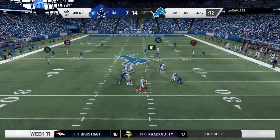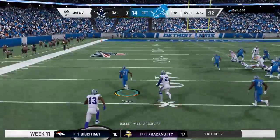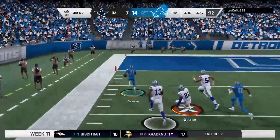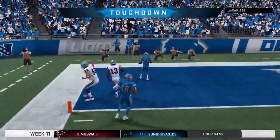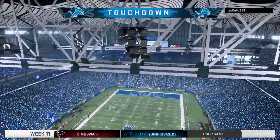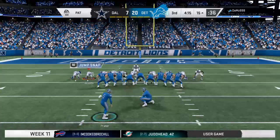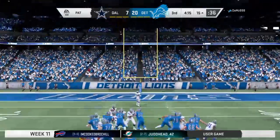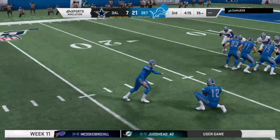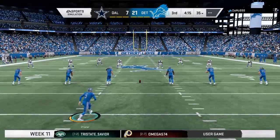Out of the gun, here's Prescott. And he's going to be intercepted a 3rd time. Picked off by Justin Coleman. And he will bring it back. An interception return for a Lions touchdown. Now Prater to add the PAT. It's good, and it is now 21-7. So they throw the pick 6.